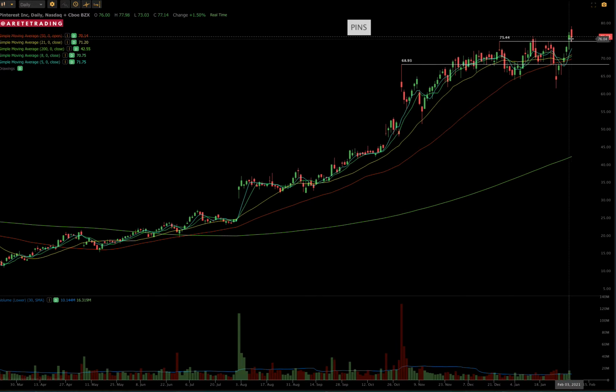What's going on here now? A clear classic breakout, a retest of that level, and we open here, and we're here right now. What does that tell us? Nothing. Nothing's really changed here. So as long as I'm holding this 75.44, I'm okay.